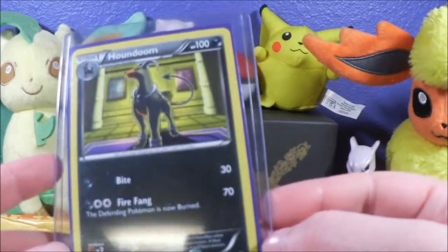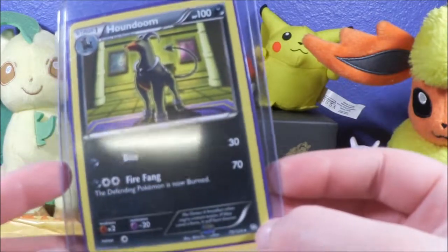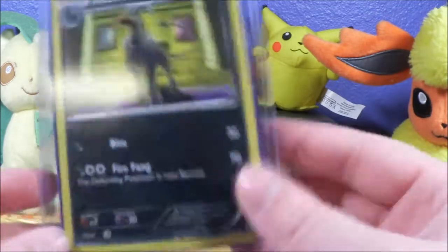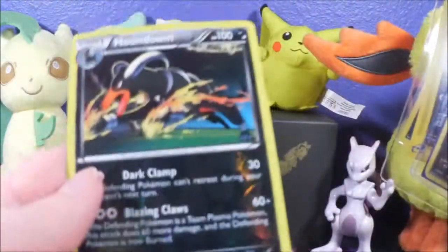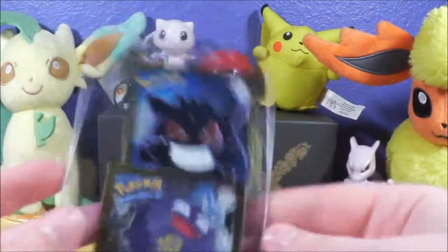This is just a regular rare Houndoom. Dragon's Exalted, I believe. Yes, Dragon's Exalted. So that's just a few. Those are three Houndoom cards that I've previously purchased. Again, this one I pulled myself, along with the holo, which I'm not sure where that one is right now.